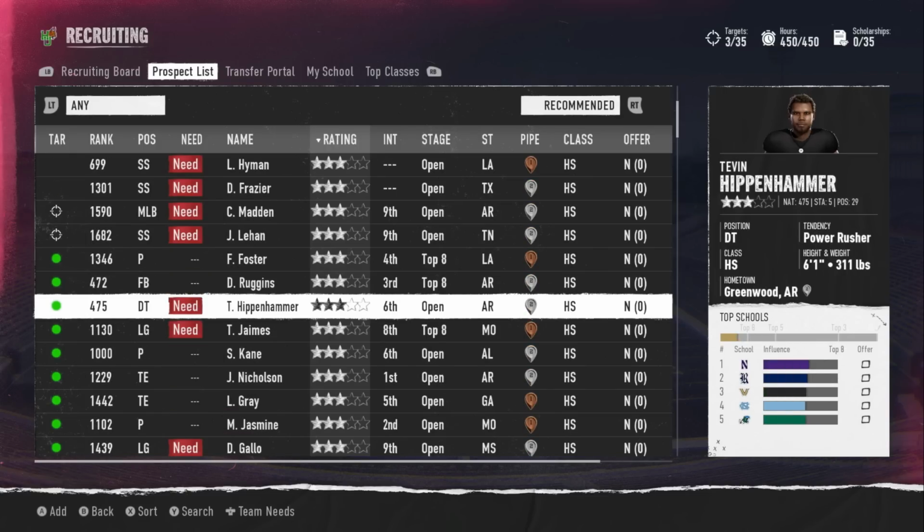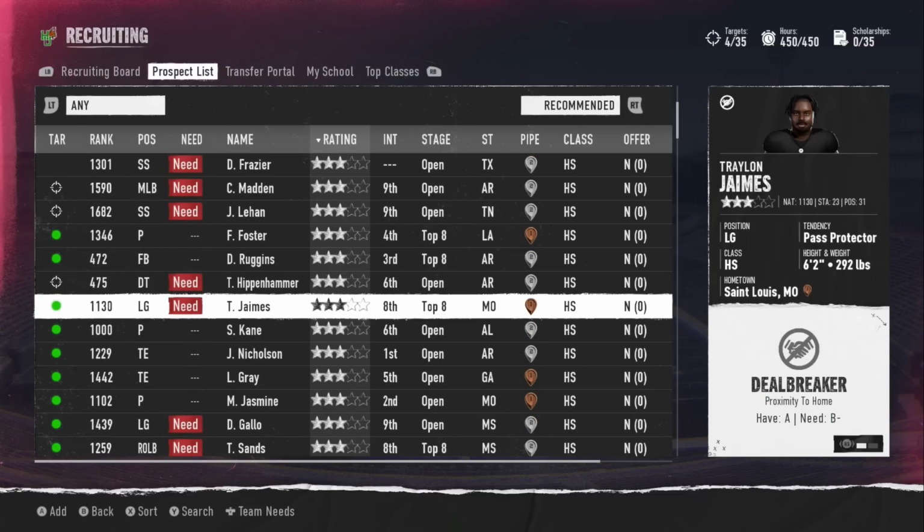Defensive tackle Tevin Hippenhammer out of Arkansas, a power rusher at 6'1", 311, number 29 in his position currently. We'll target him because we're currently top 6. And then we've got left guard Traylon James. And we do have his deal breaker because he is from Missouri. So we'll definitely target him a little bit here too.